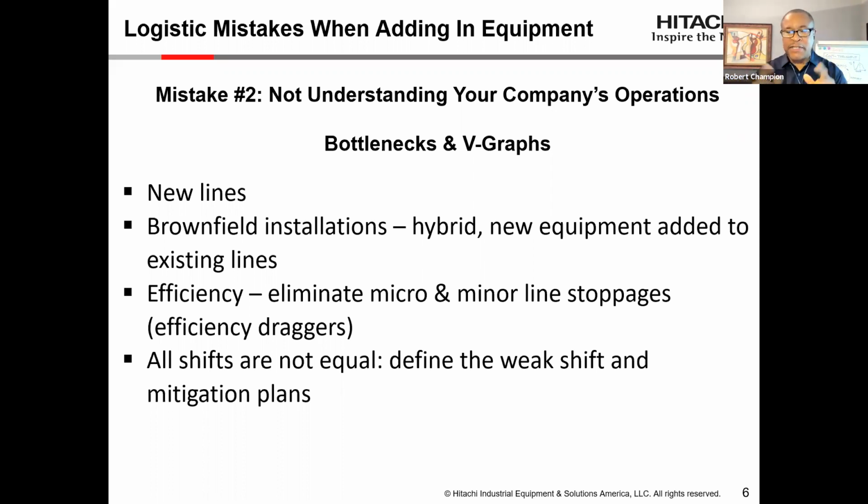So in normal operations, to answer your question, Peter, third shift is important for a lot of reasons. It allows you to do maintenance on some lines, and you could use that as a buffer to pick up some volume or some changeovers.